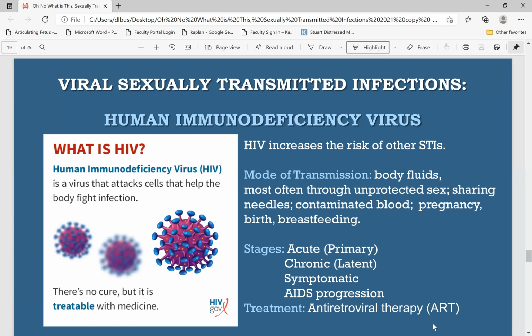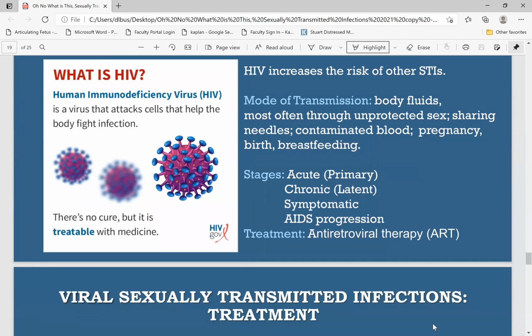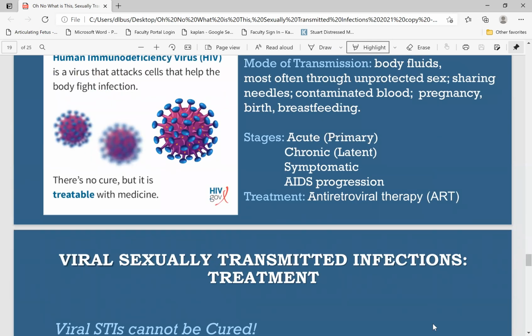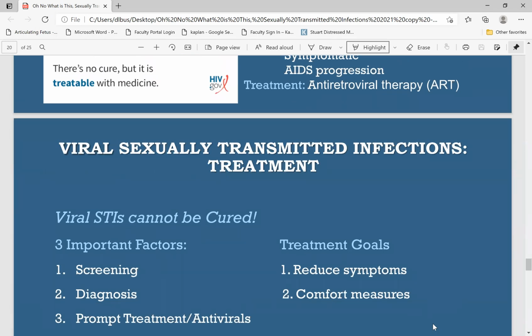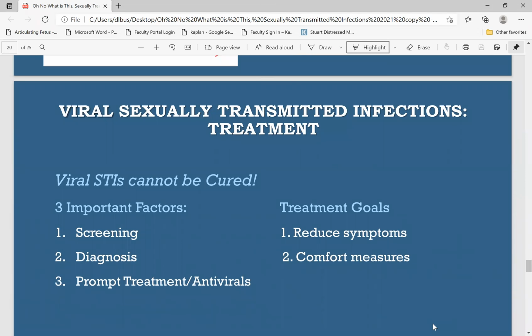So treatment, definitely with your antiretroviral therapy, we call that ART. And ART is really a combination of various medications, typically about 3 medicines that they put into one pill, and the individual takes it daily. And for our pregnant women, because I work in women's health in the newborn field, pregnant women will get IV antiretroviral therapy during labor and birth to help protect against transmission to the fetus and the baby.